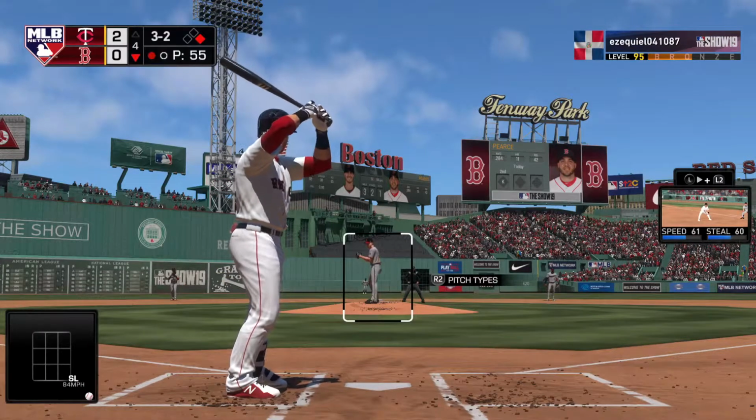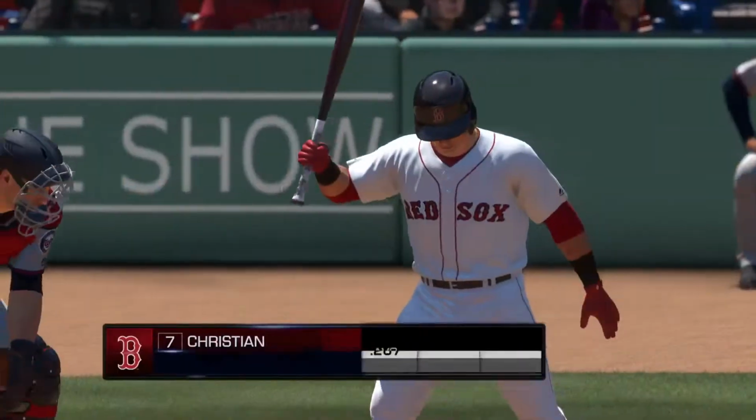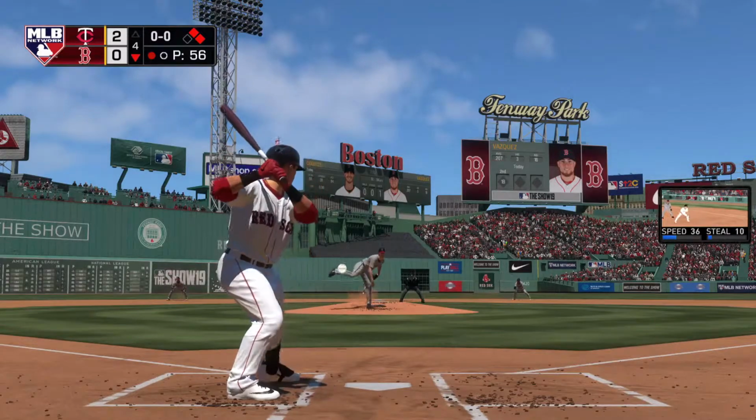We could see the runner in motion here on a 3-2 count with one out. There's a pretty good chance he's going to get a pitch to swing at, and if not, it's ball 4 anyways. And he lays off here. A nice job. It's ball 4. First and second now with one away.